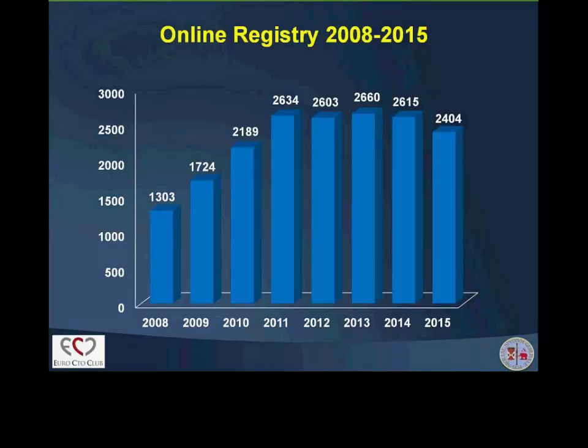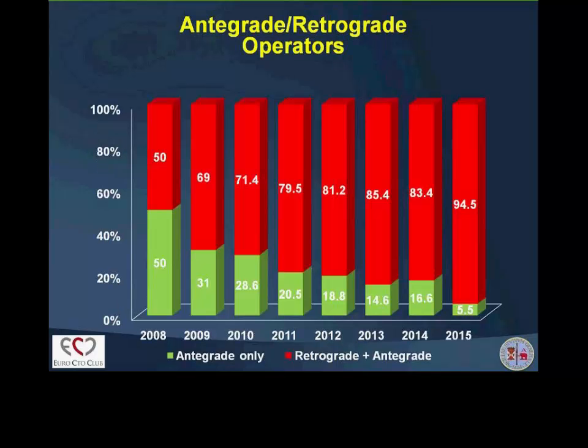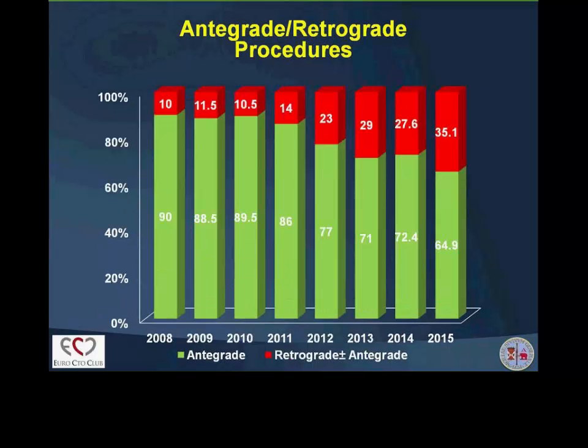This is basically the numbers about the full members of the club, and we can see that we have around 2,500 procedures per year, and more and more people in the club, mainly 95%, are operators who are dealing with retrograde and antegrade procedures. So this is very interesting: during the years, and I would say in this year, almost all full members are dedicated to retrograde procedure as well as antegrade.